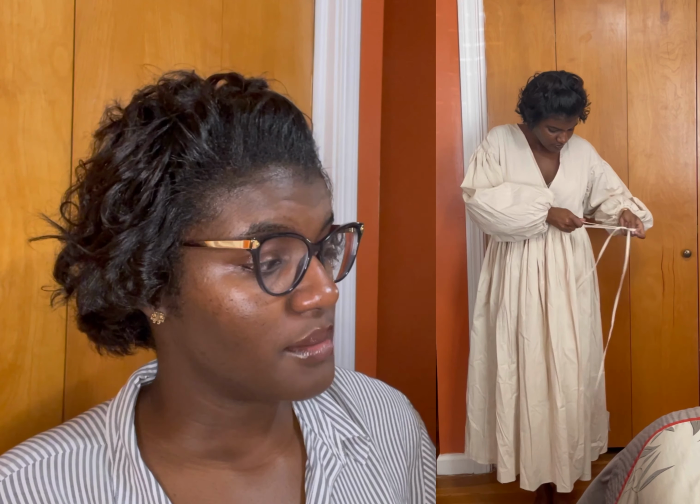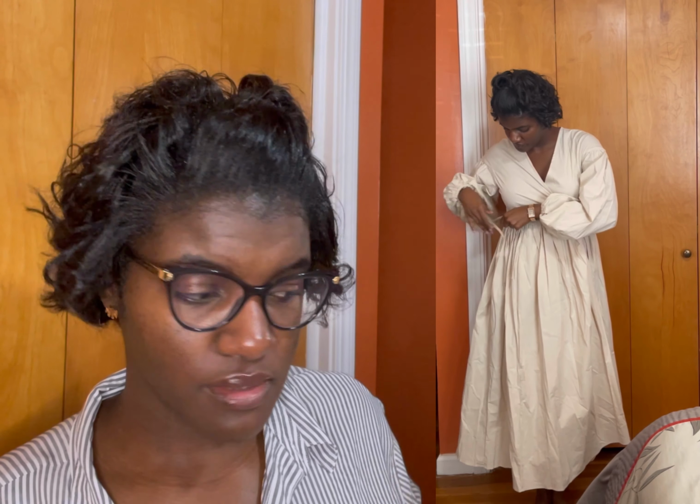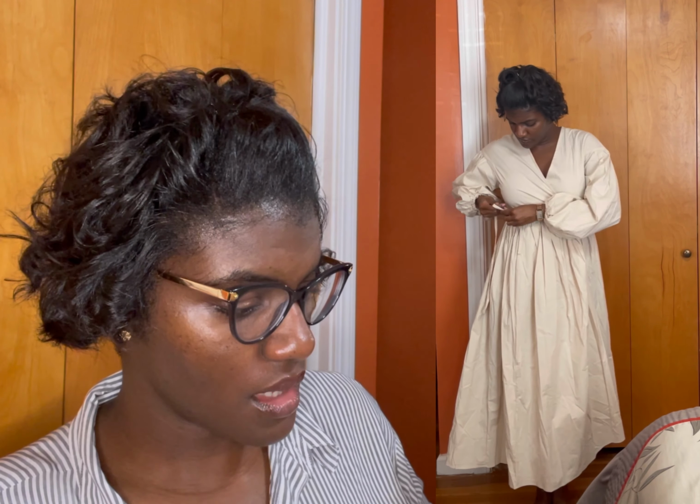Okay. Now the material is perfect for spring. Even though it's a long sleeve and it's a midi dress, it's very airy and breathable material, so you won't get too hot in it, and possibly won't get too cold.